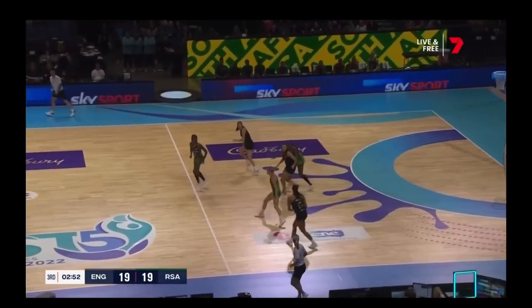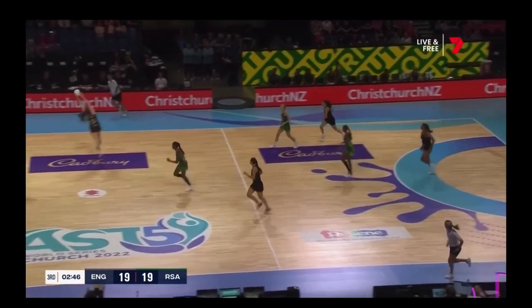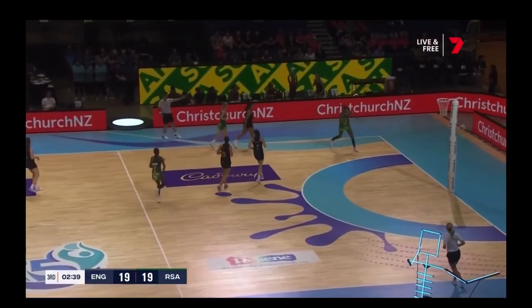Oh, lovely. Pekava, just the timing. Oh, but can they retrieve? Yes. They build again. A few errors. Big one down court. Possession goal defense. Oh, that was pounced on. We just spoke about a shooter's game, and it's been a defensive run now.